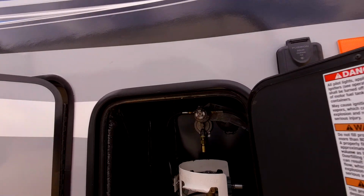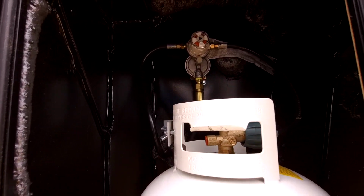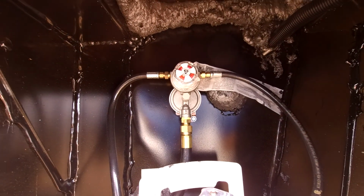It does have two large propane tanks, and a great thing about these propane tanks is that they do have auto switchover. So if you're in the middle of cooking at night and you run out of propane, they'll switch over automatically, so it requires no intervention, no work on your behalf.